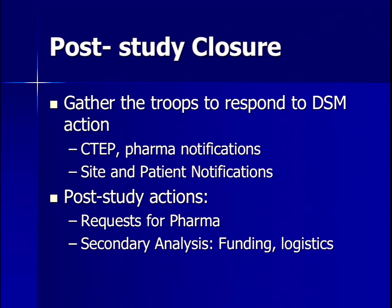So, you know, when the DSMB maybe comes up with an announcement that the study needs to stop because it passes a futility boundary or actually had great results, the study chair is notified of this, but the executive officer, along with our colleagues in the Alliance Operations Office, rally the troops to figure out what needs to be done. We need to notify cIRB. We may need to notify a pharmaceutical company.